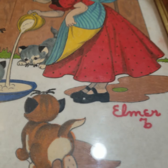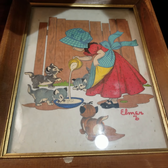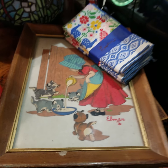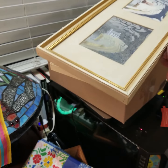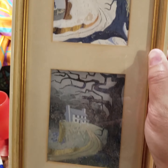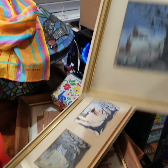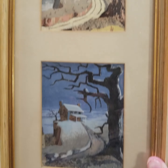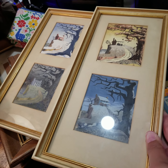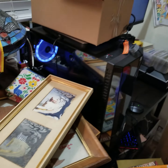I don't know who it is or what it is. I know it's not a print. It's like a pastel. And it's kind of cute. I don't know. Elmer 76, I think. These are little paintings. They're matching frames, mid-century for sure. And there's like a winter and another winter scene. And then a fall and a winter or fall scene. So it's not the four seasons, but they're pretty. I just liked them and the frames, and it was $14 for the pair.